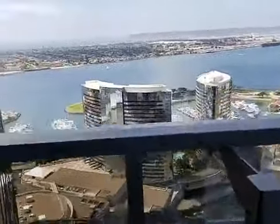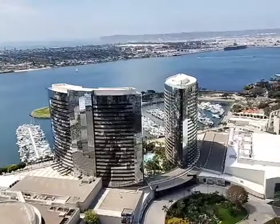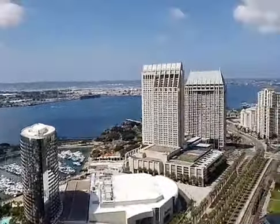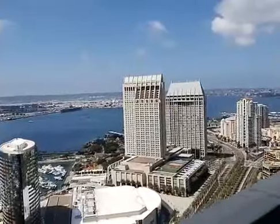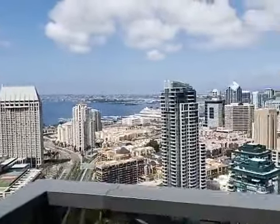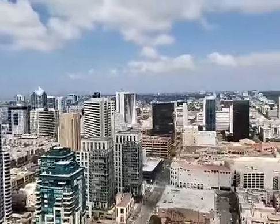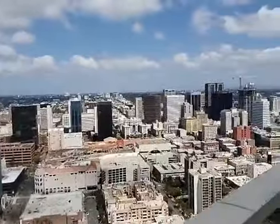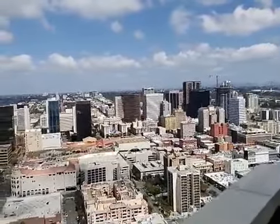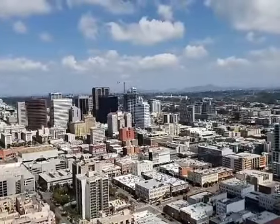So we're back out on the patio. And we've got the Marriott directly in front of us, the Marina, Seaport Village, the Hyatt Regency, the Bay of San Diego, the ocean, Point Loma, La Jolla's in the distance, University City is in the distance. But here we are downtown. So, wouldn't you mind winding down your evening with this view? We're overlooking the core of downtown and the Gaslamp.